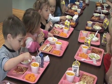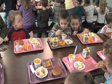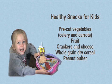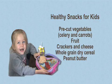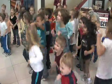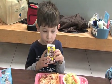Sarah, as parents or caregivers, how can we teach our children healthy eating habits? Well, first of all, trying to be a good role model ourselves, because what we eat, what we drink, what we choose to have ourselves, the children are watching and listening to what we do. Good snacks, of course, things that they can use as finger foods, things that look appealing to them, things that are already pre-cut, such as carrot sticks, celery, crackers and cheese, whole grain dry cereal ready to eat, peanut butter that can be used in a lot of different ways. So the key is that kids can eat snacks, but we can make them healthy rather than not.